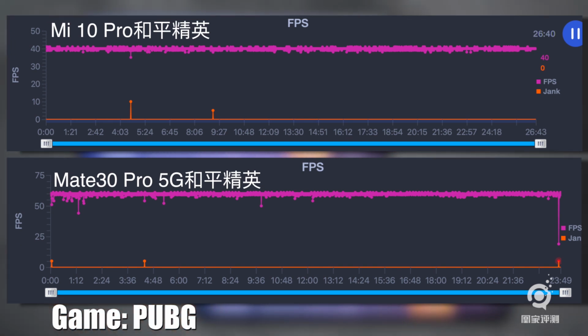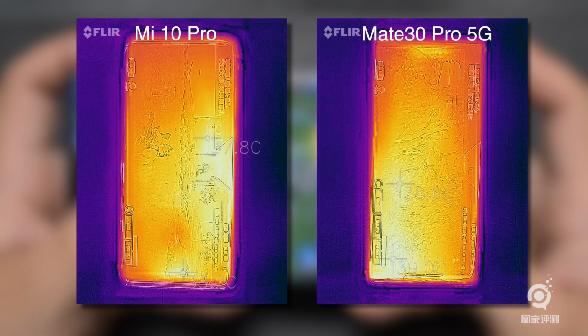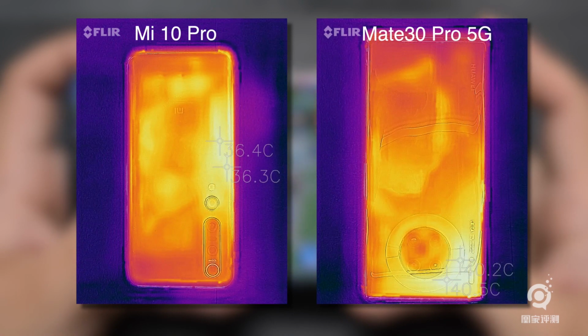For the temperature side, the hottest part of the Mate 30 reaches 40 degrees, mainly focused on the camera's area, while the hottest part of the Mi 10 Pro is 38 degrees, mainly in the lower area of the camera.